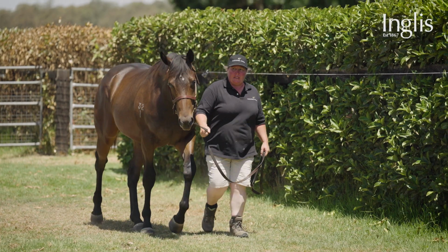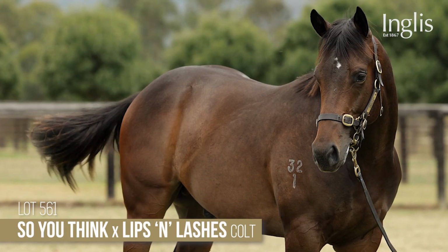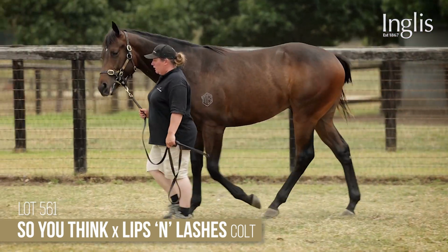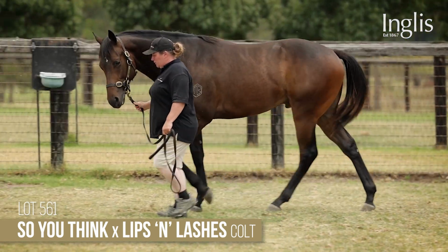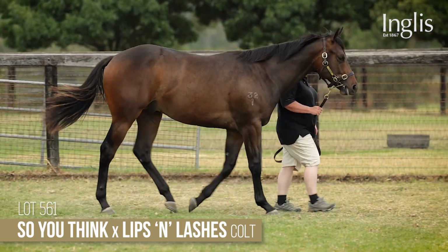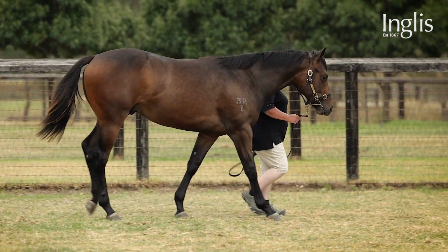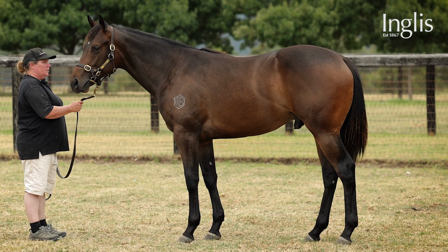We've got a filly and a colt. The colt belongs to a client. He's a first foal out of a Manhattan Rain mare. The mare was a 4-time winner, I think it was, and he is a very nice horse, big, strong horse, so hopefully he'll sell well for the owner.